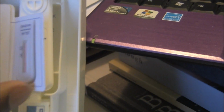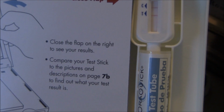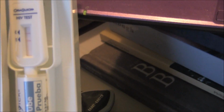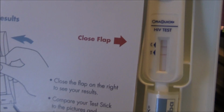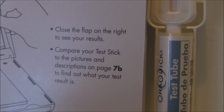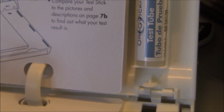Okay. I don't quite understand what that means. Okay. Close the flap on the right to see results. Okay. Close the flap on the right to compare the test stick with the pictures and descriptions on 7B to find out what your test result is.